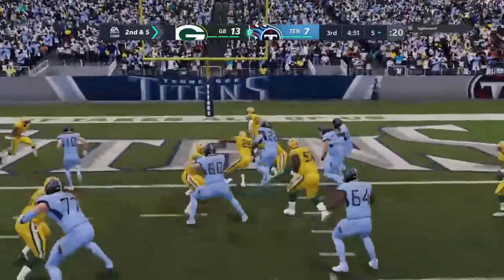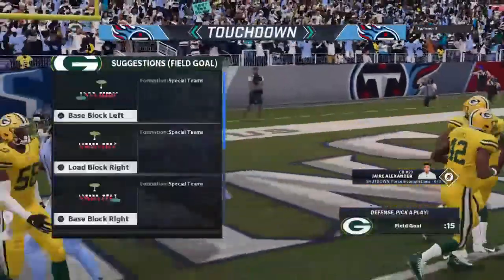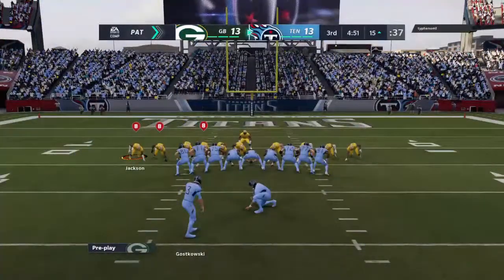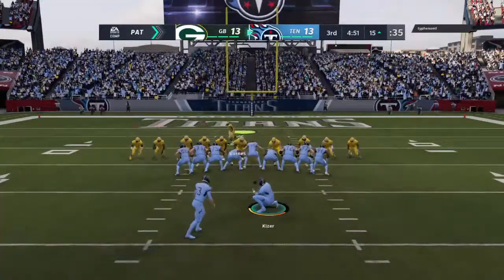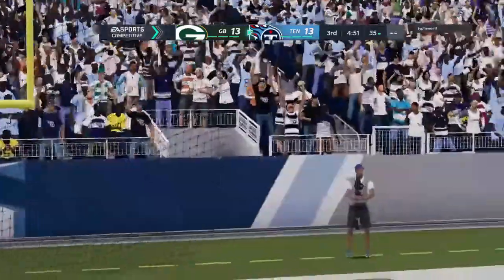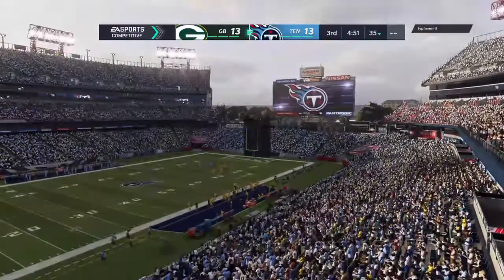10th carry now for Derrick Henry. And into the end zone for a Tennessee touchdown. Derrick Henry, his 2nd touchdown of the afternoon. And the Titans are just an extra point away from moving out in front. Is no good. That ties the game 13-all.